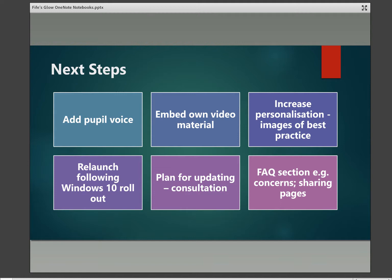So this was our next steps. As you can see, add pupil voice in. It's always a good idea, but it's just time that stops you from doing that. Embed our own video material, because as you recognize, video and finding out how to do something, screen recordings would be really useful. And our images of best practice.